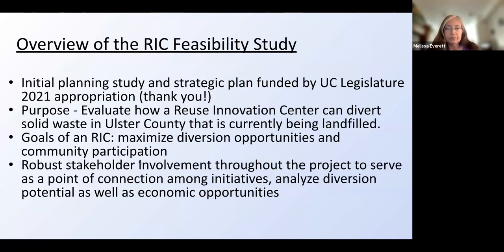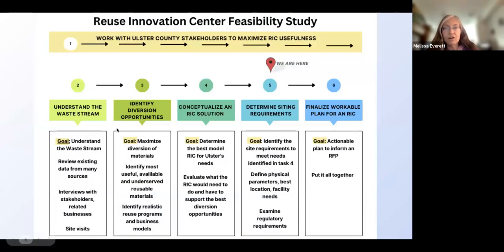So yeah, initial planning and strategy was with Ulster County, to evaluate how a Reuse Innovation Center can help and how we can create one and the best way to do that in Ulster County. That's the ultimate goal, is to give them a blueprint for creating a Reuse Innovation Center and all the tools they might need to decide how and where and what to do. And throughout, this is the overview of the whole project. And we are at stage 5 at this point.